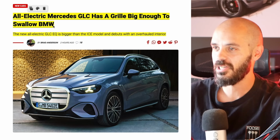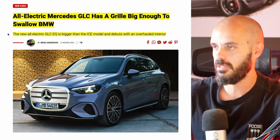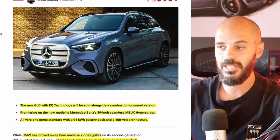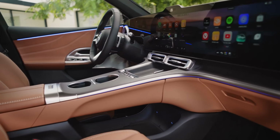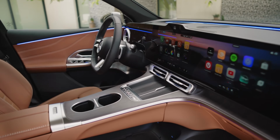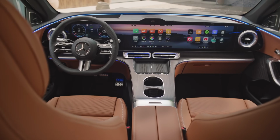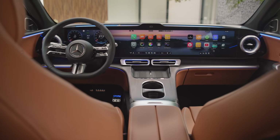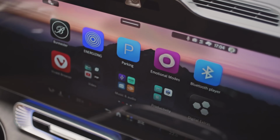The new all-electric GLC EQ is bigger than the ICE model, surprise, surprise, and debuts with an overhauled interior. The new GLC with EQ technology is what they call it right now. We don't have any EQ lineup anymore. Everything is just EQ technology. Will be sold alongside a combustion-powered version. Great to see that. Premiering on the new model is Mercedes-Benz's 39-inch seamless MBUX Hyperscreen.